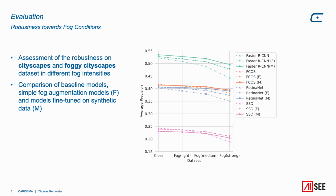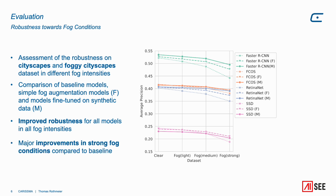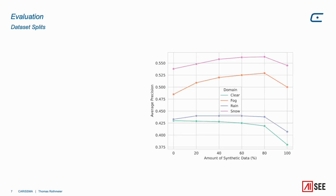We compare a baseline model that is pre-trained on the COCO dataset and has no fine-tuning, then a model fine-tuned with a simple fog augmentation method, and a model fine-tuned with synthetic fog data. We did the evaluation for Faster RCNN, FCOS, RetinaNet and SSD. For all algorithms tested, we see an improvement when training with synthetic fog data. In strong fog conditions, we see major improvements compared to baselines.